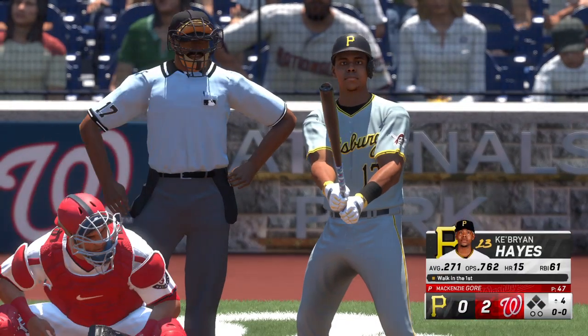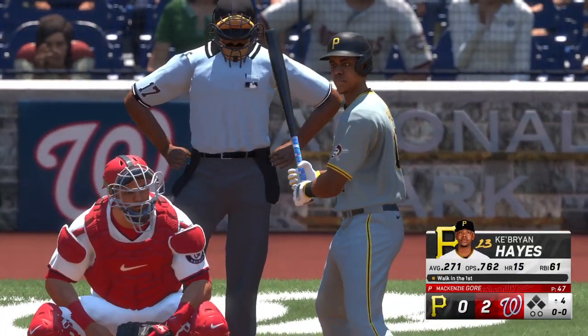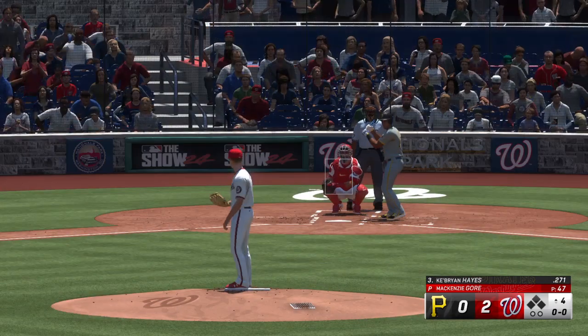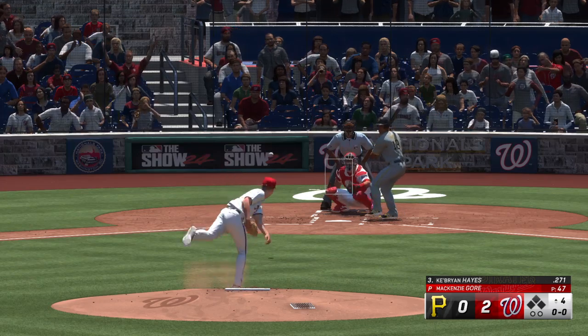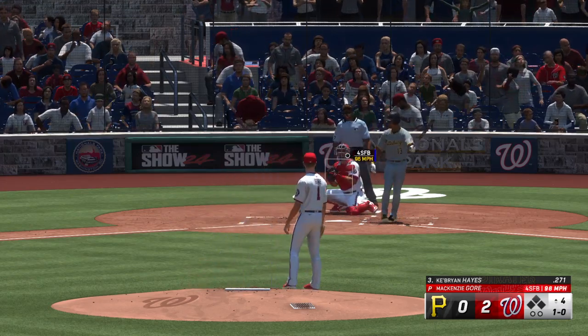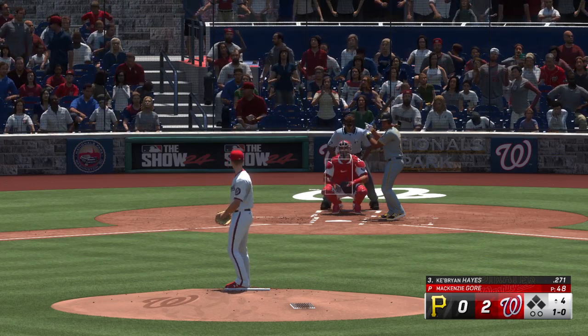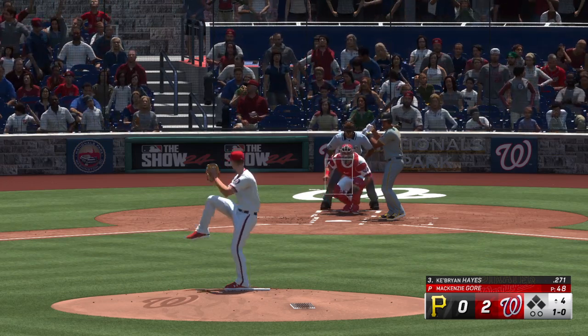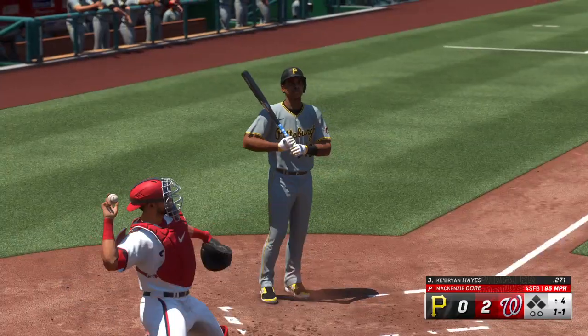On to the fourth. Now batting, Ke'Bryan Hayes. And when you talk about elite defensive third basemen, this guy is at the top of the list. Gore back to work, just missed. This guy plays third base like he's a shortstop, and he welcomes the difficult play. He can throw from so many different angles, and makes really tough plays look very easy.